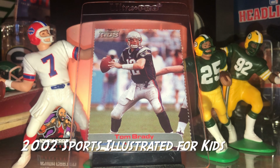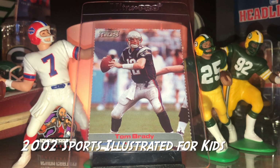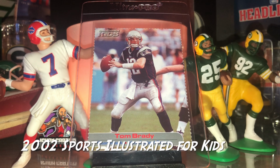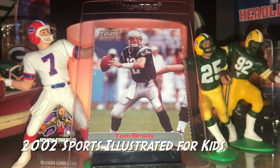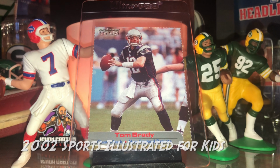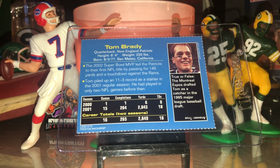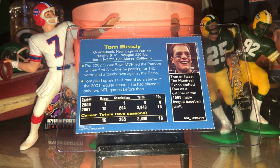I know I had SI for Kids growing up, did not keep the cards, did not keep them in any sort of good shape. So, with the perforated edges and stuff, not exactly sure how well this will grade. Pretty sure centering is key on these, and without a defined border, we don't know. But this is the first, I believe, SI Kids card for Tom Brady, so pretty early on in his playing career and when he started to get more prevalent.